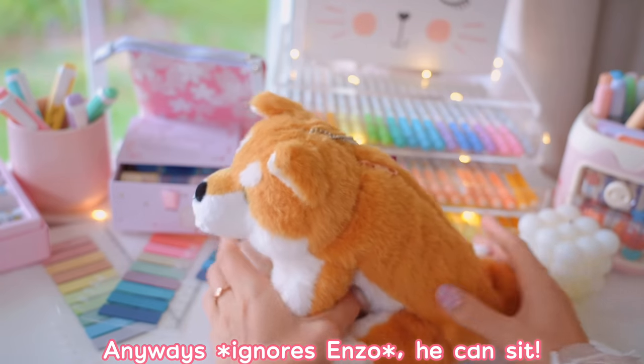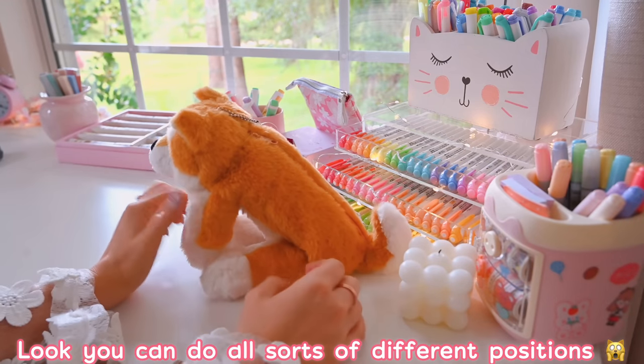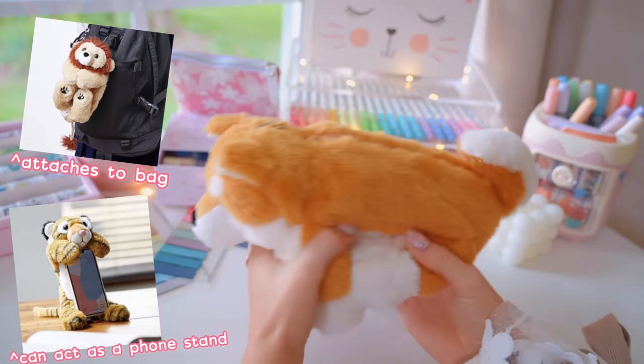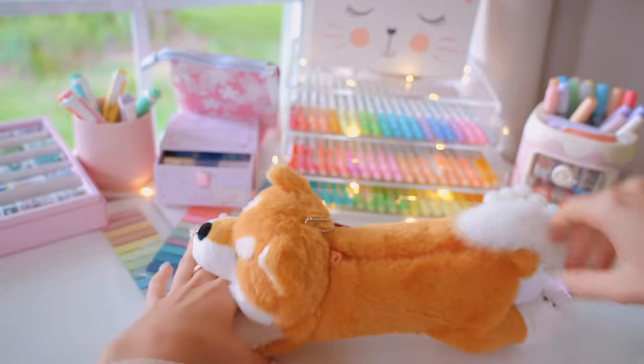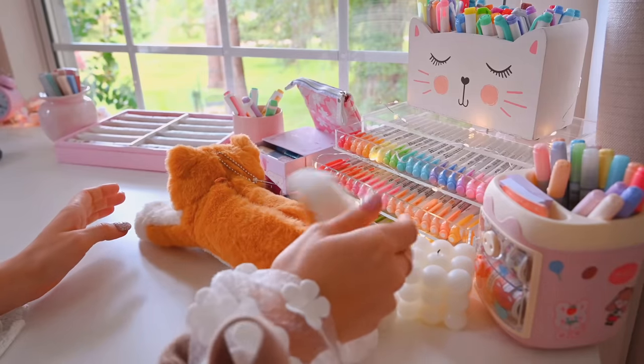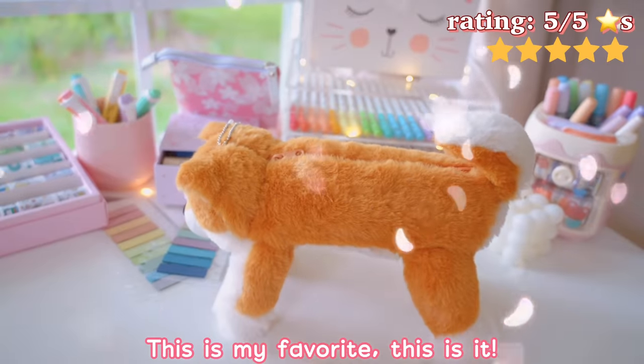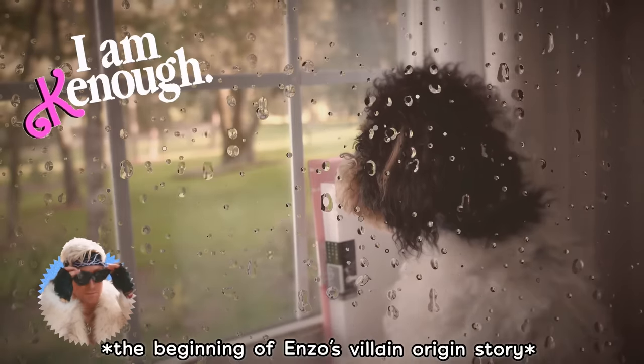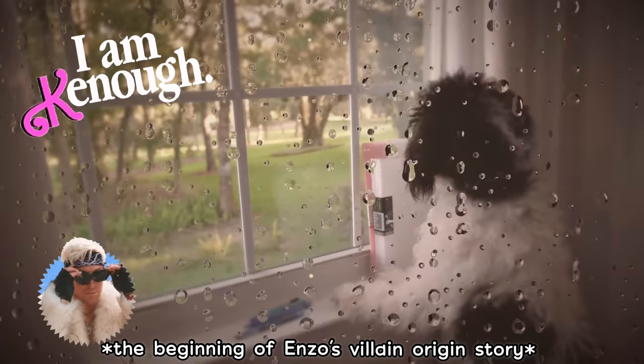Anyways, look, he can sit. You can do all the different positions. It's so cool. You can go like a split, like that. Like a lie down. This is my favorite. This wins by like a million times. Doesn't seem to matter what I do.